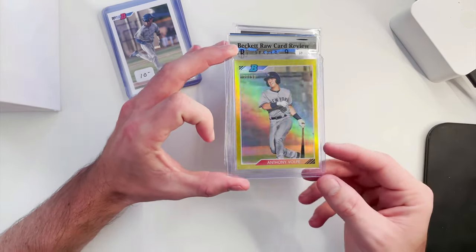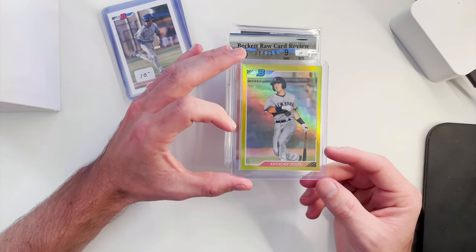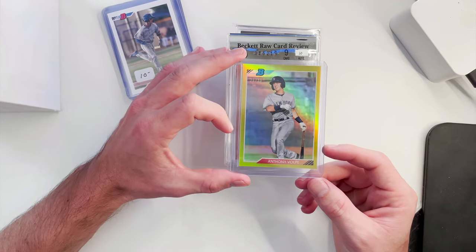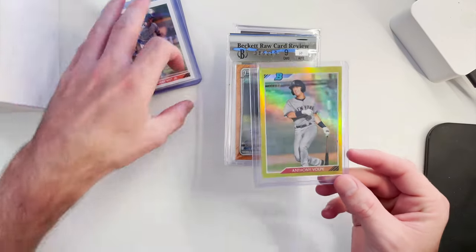So I did throw the name out there. I was like, hey, you got any of these? Because I was getting really sick of diving through these boxes and not really finding anything. He's like, yeah, I think I got one over here. And sure enough, he had one.